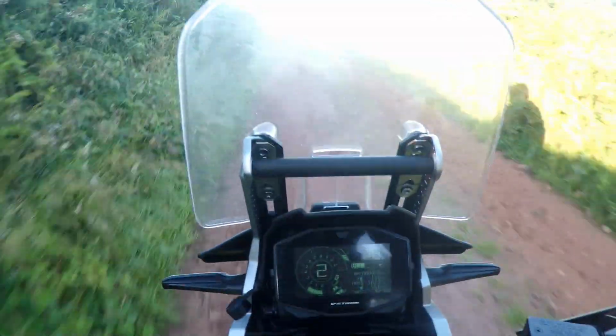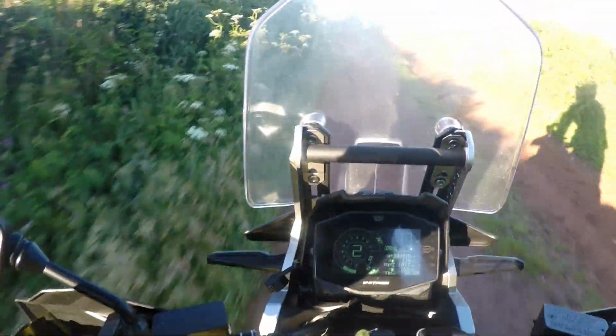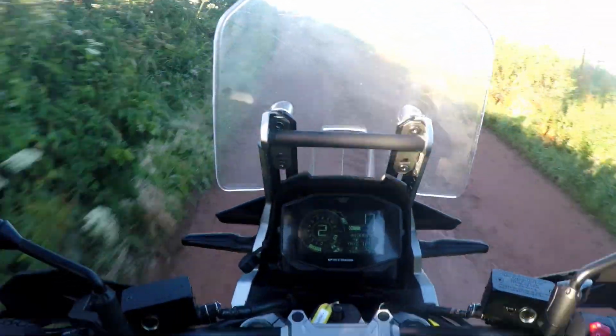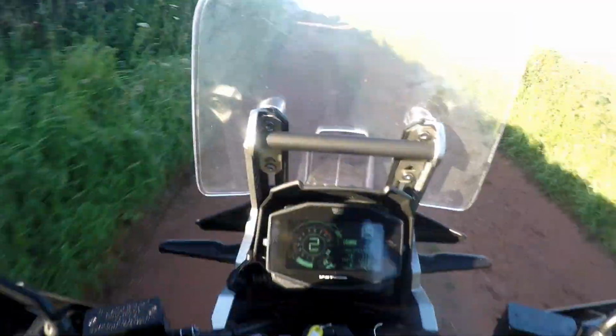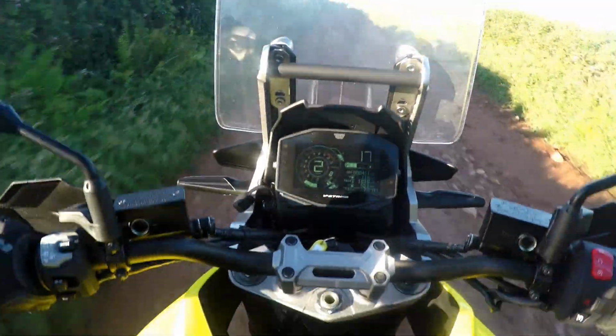Especially imagine if you were packed up, fully loaded, and you were trying to come down here. I mean, I know this lane, so it's not too bad. But imagine you were coming down here, you'd never been down this lane before, you didn't know where it went. You've got 40 kilos of luggage on the back. You'd be absolutely crapping yourself.